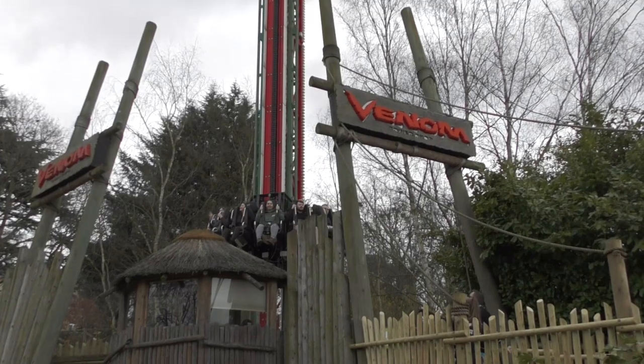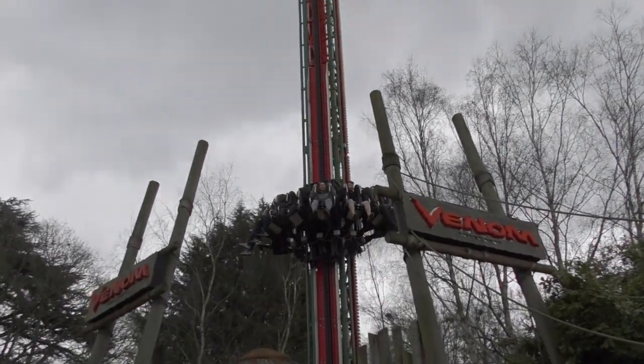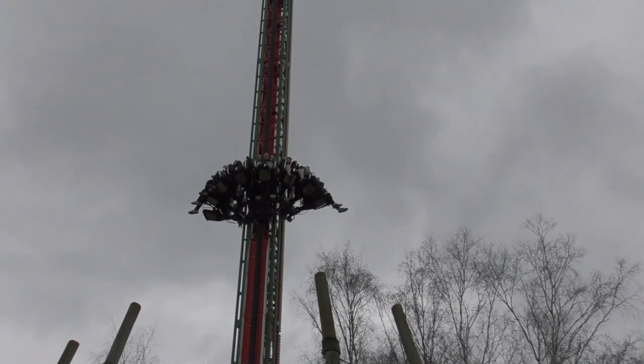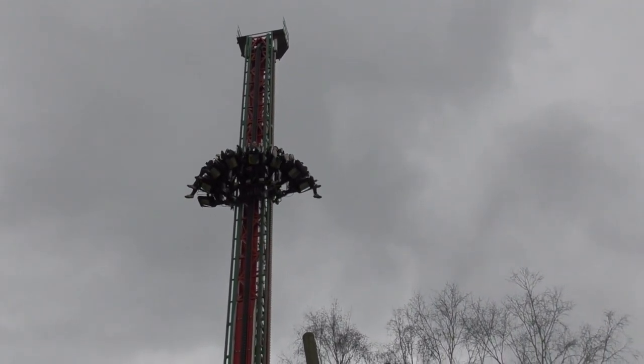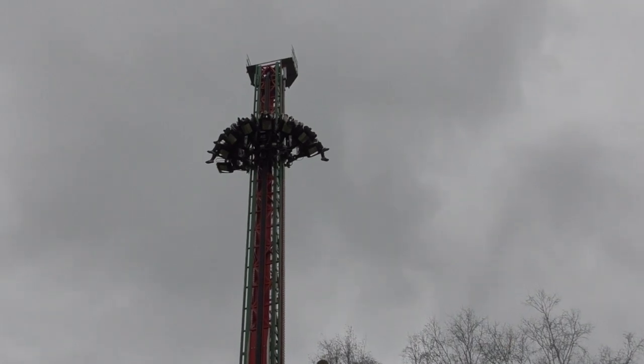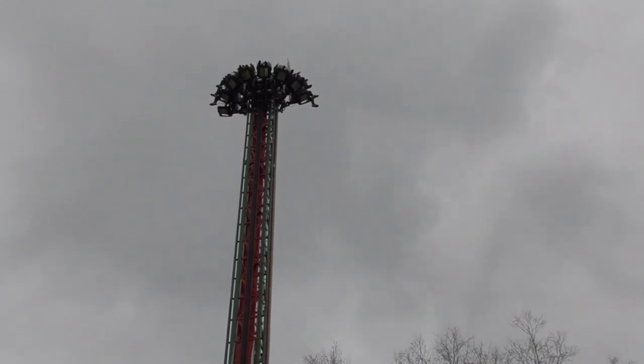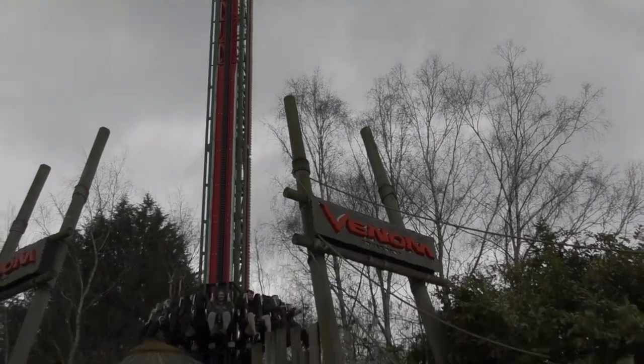So here they are, going up on the Fabry Drop Tower, known as Venom. I have not gone on this due to the fact of me not liking drop towers. And Sean always says, oh, if you go on it once, you've never got to go on it again. So I've not gone on it. There they are at the top. There they are. It's quite a forceful drop tower, this one. Venom. Just had a really good ride then on Venom.